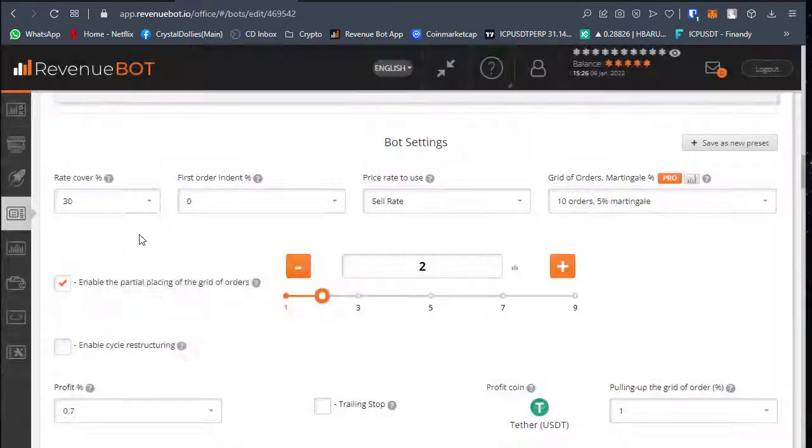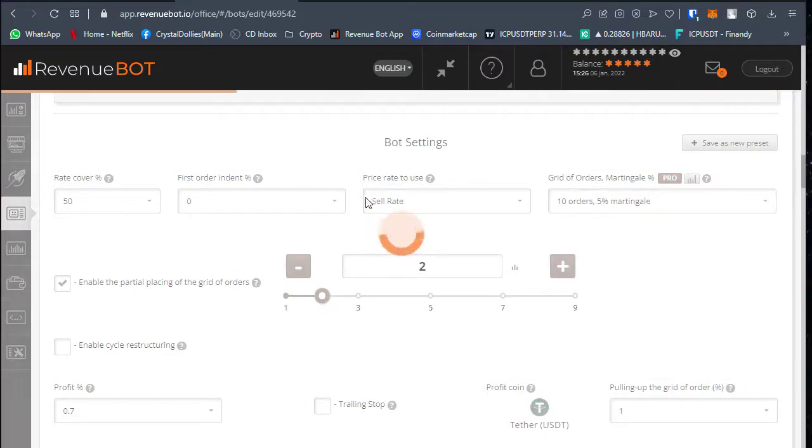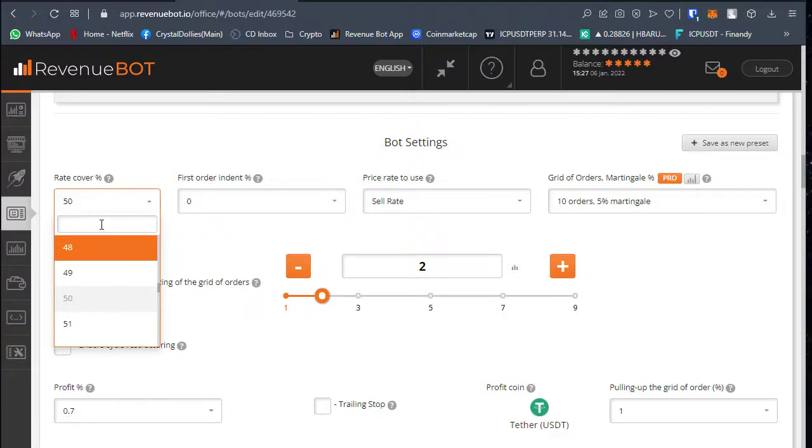It's based on this number here. So if I change this to 50, you'll notice the number now becomes 50%. Whatever number is here is the percentage over here. So every 5% going down, it will do a long order. So that's what this was. I actually understood everything except this one. Now that I understand, I've set it correctly.